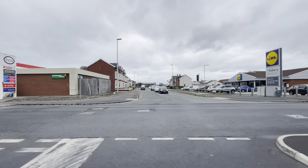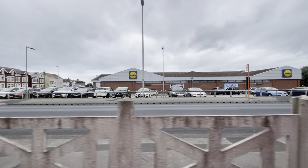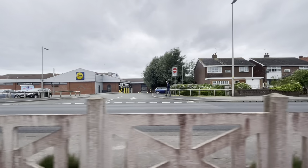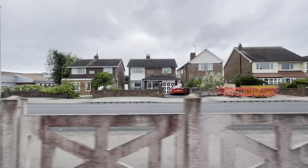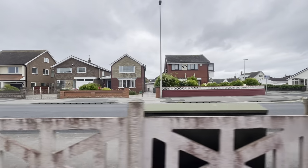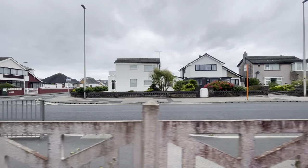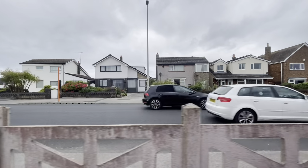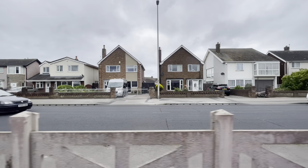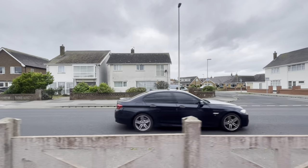It's just gone past a petrol station there. Now we've got a Lidl, whatever you want to call it. Like a racetrack along there. Yeah. It's a dual carriageway.